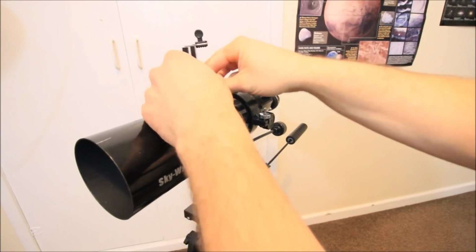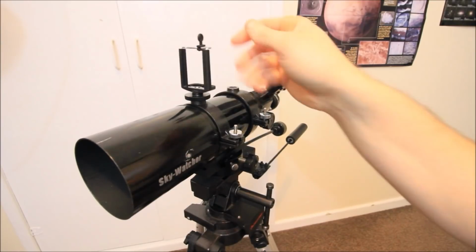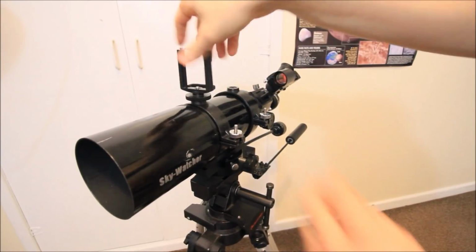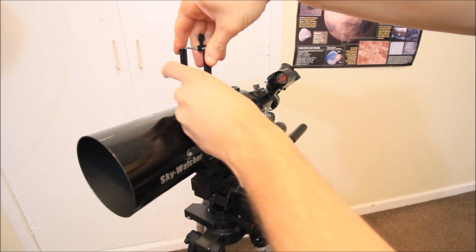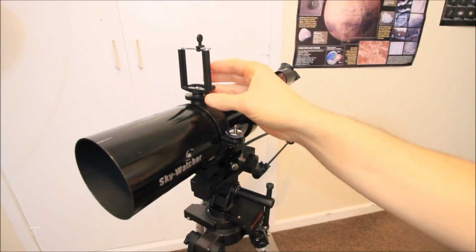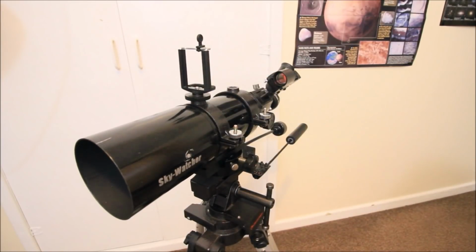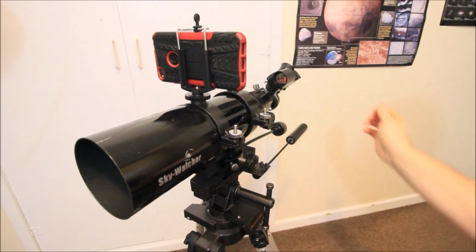So again, it's so simple to attach. I'm just using a basic one here, a very simple basic one. And you just want to position it like so, and then lock it in place. So you lock the washer on there like so, and you want it nice and straight. That already gives you the ability to attach your smartphone like so.